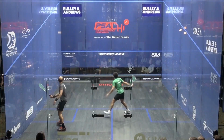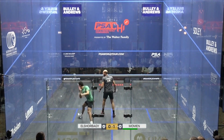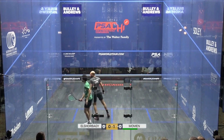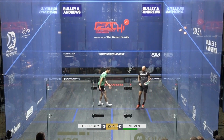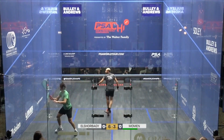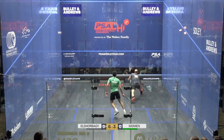Balance, and he's getting back. He's looked pretty comfortable on the glass court in the preceding rounds. Marwan ElShorbagy, of course, had a few rounds up. If ElShorbagy can expose that part, along with really squeezing the corners.